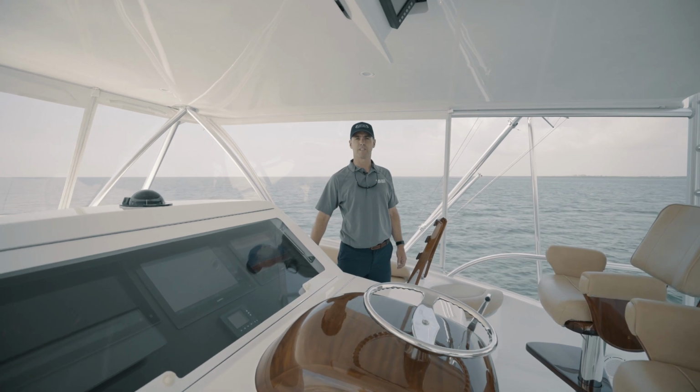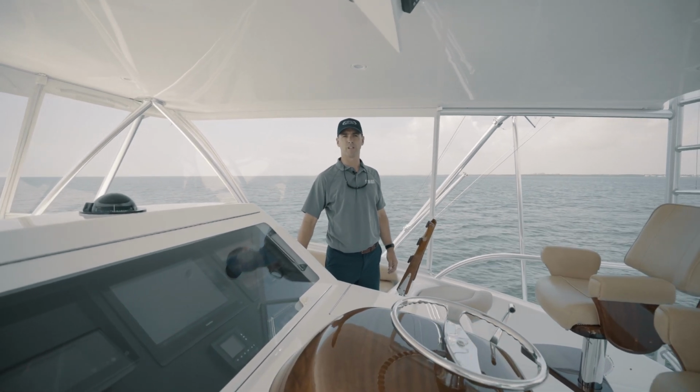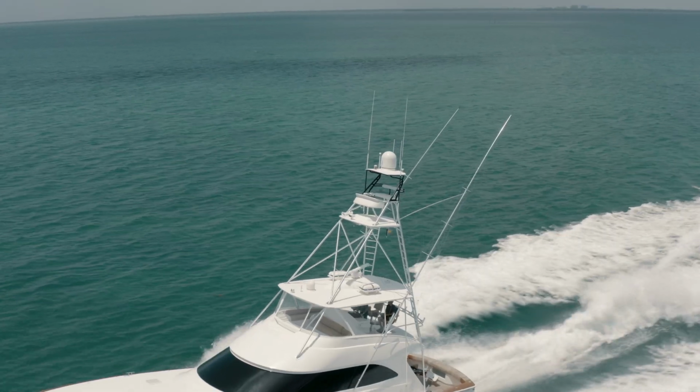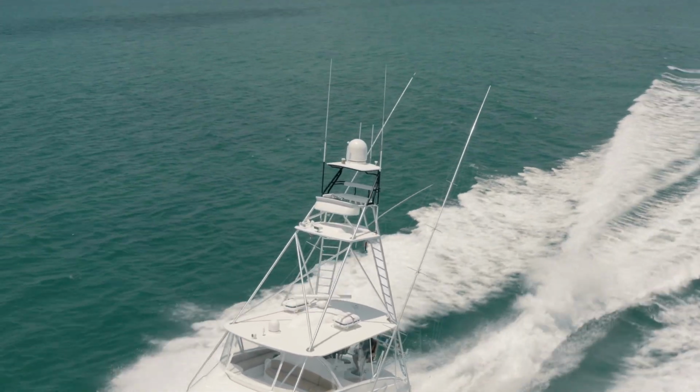The tower on the Viking 70 Provider has a full suite of Garmin electronics, MTU controls, tachometers, and was recently repainted matte black on the hardtop.